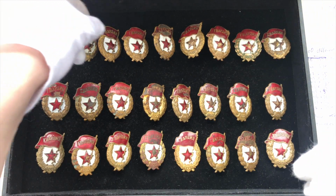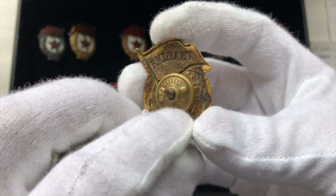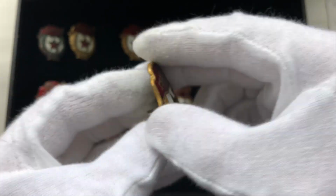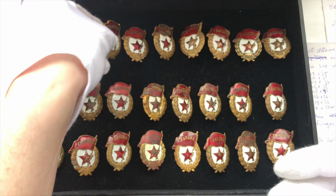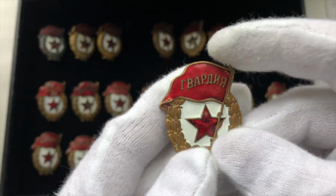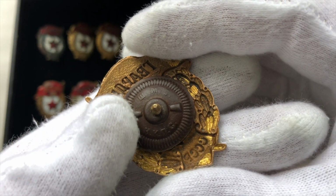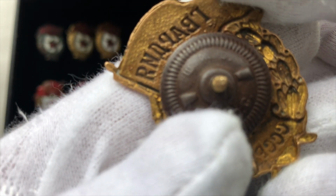Now, here's another piece which I would like to share. This one has a very interesting screw on the backside that says Plant Pobeda or Plant Victory in Moscow. Also a very interesting thing. It's very loose, but still in nice condition. The next one is also a very interesting piece. You can see the enamel is in good condition. The star is also not destroyed. On the back side we have, if I'm reading correctly, SheMZ.